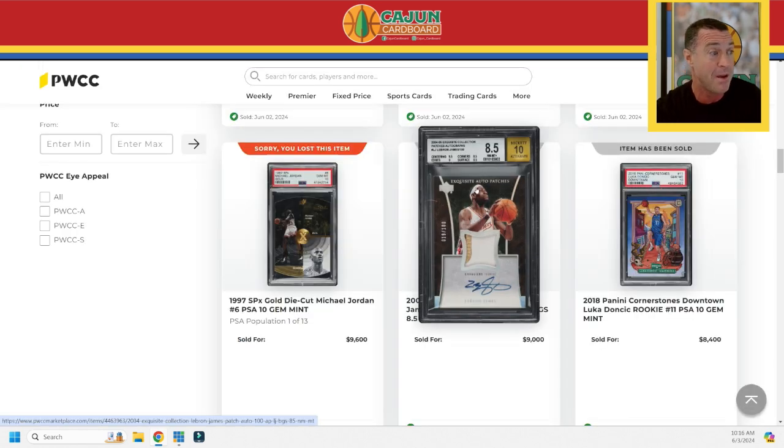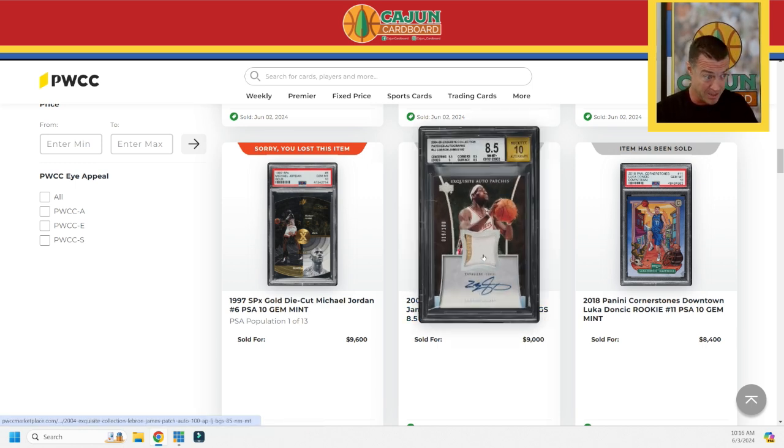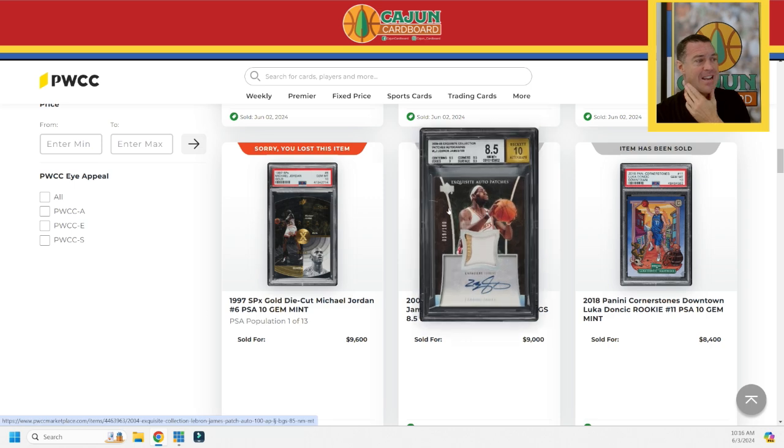LeBron James exquisite patch autograph from 2004 exquisite, so not a rookie, so you get a little discount there. Still, that is a big time card. You can squeeze a third color in on that top left corner of that patch. 8.5, 10 for the autograph does $9,000.